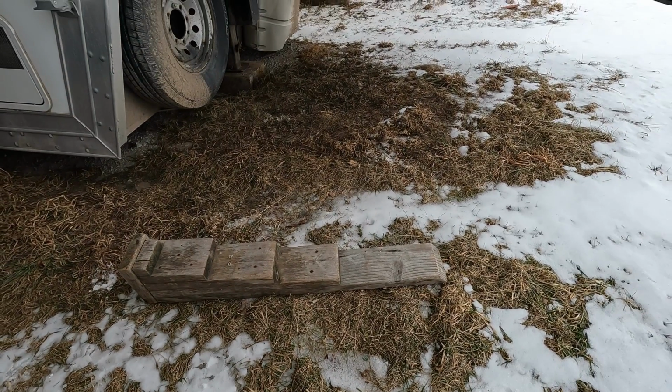The first notch up is longer than the others, so I get the weight of the truck on the ramp before going up more steeply to keep the ramp from sliding.